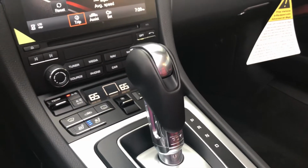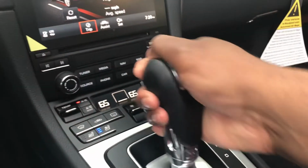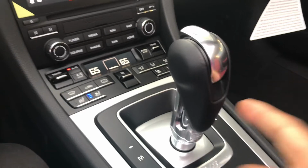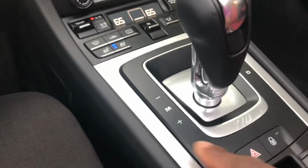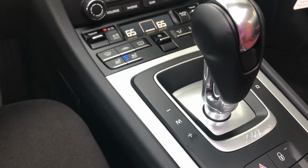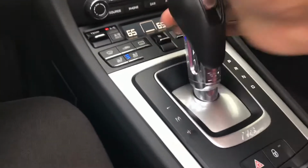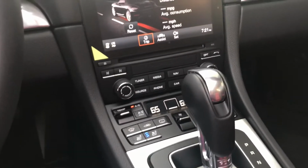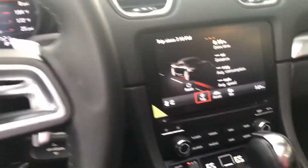Now, once they switched to this new generation, it changed the operation of the transmission just a little bit. So you pull it down into drive like you normally would. But if you wanted to put this into the manual mode, you push it over to the left. And from here, you can see the plus and minus. You're going to shift up by pulling it towards you and shift down by pushing away. And they've made this change because it makes sense that you're going to go with the momentum of the car while shifting, as opposed to going against it.